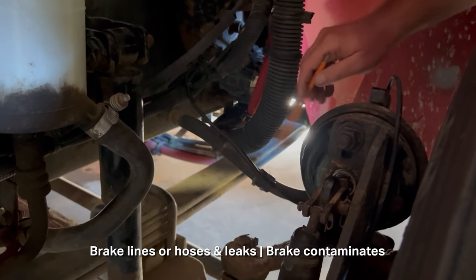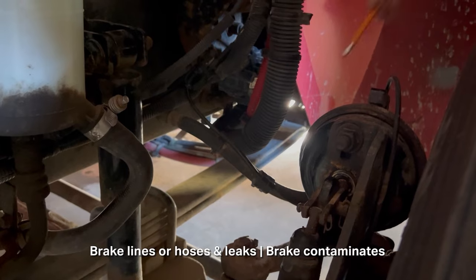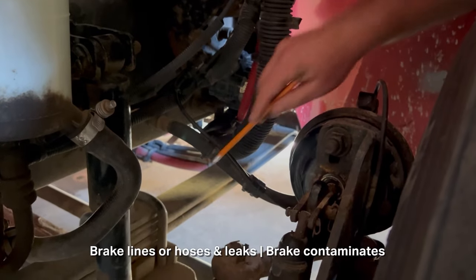This ABS line too is securely tied up. It's not dragging or loose to get tangled up on the tire or the ground or anything. It's also plugged in right up here. There's no corroded, exposed, or loose wires at all. The ABS line and brake hose here are securely mounted.